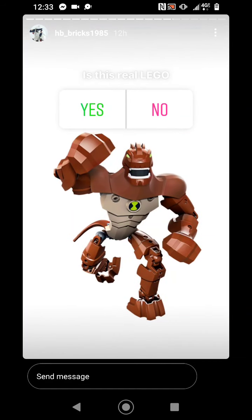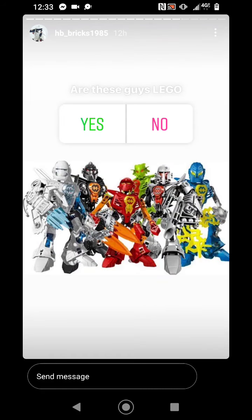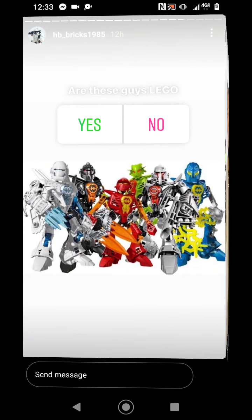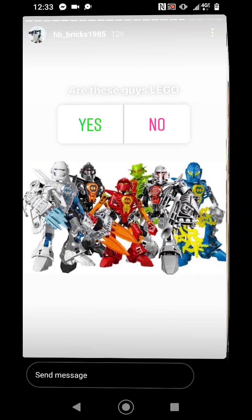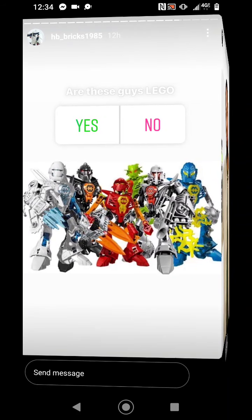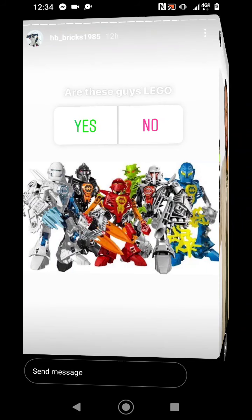Is this real Lego? Yes. Are these guys Lego? As I just mentioned, we had Ben 10, and then we had Hero Factory in this order. So literally the same thing can be said. Are these toys? Yes, these are action figures. So you can move them around. You can pose them. Not this particular wave of them, but other waves you do have actual functions like that can fire. So more than just the static posing and role play of the figures. But yes, you can still play with them because they are toys.